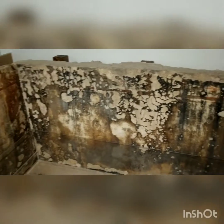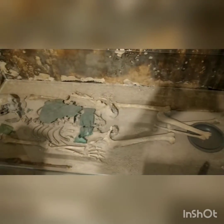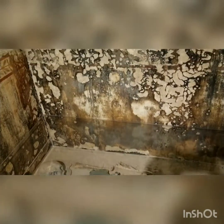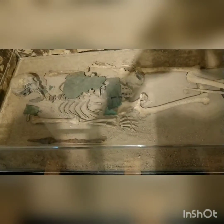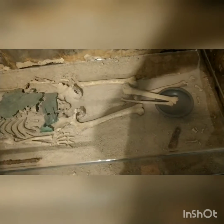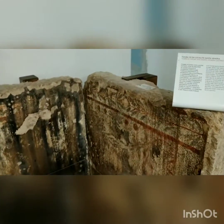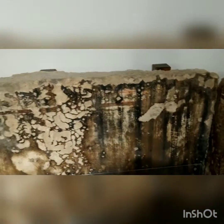This is called a cistern with painted slabs, with skeleton of a man and the grave goods. Warrior has a triple disc cuirass, 2 belts, a spear and a knife, together with a black glazed cup. The slabs are decorated with bands and simple plant motifs. A pomegranate, a wreath, a vine shoots with leaves.